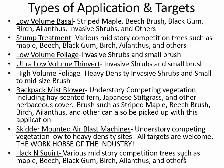Ultra low volume thinvert, I will demonstrate this today. It's maybe not for everybody. The gun alone is going to cost you about $400. But for a commercial applicator, the advantage of a low thinvert application over a standard foliar application is that I can make that same backpack that you had with water in it go 4 times further with that thinvert carrier in it, and I could treat the same amount of acreage.